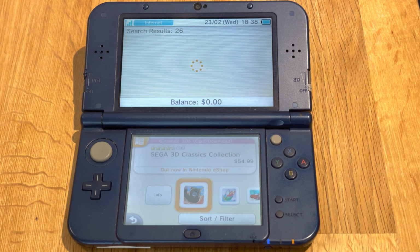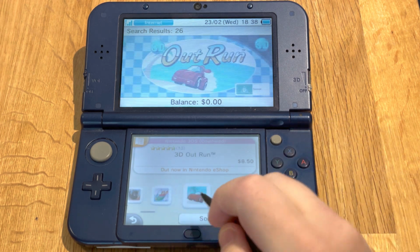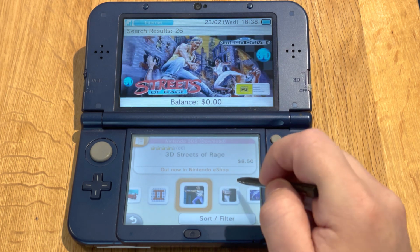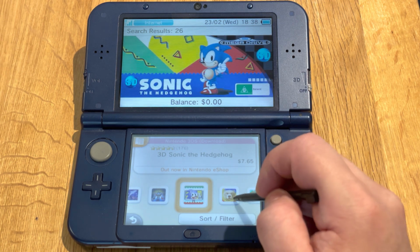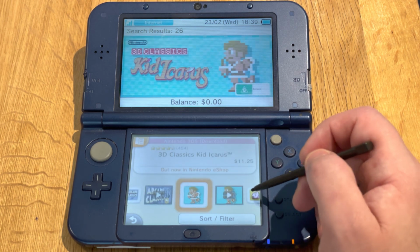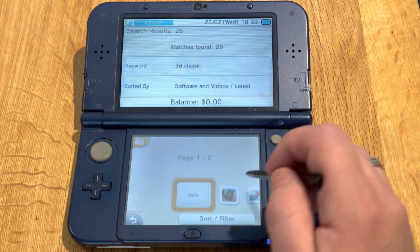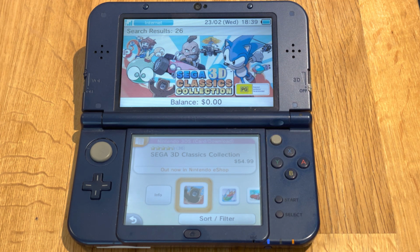I found something else. So I showed you Outrun before. Again, I'm a big Outrun fan, but Sega had released a whole bunch of other of their classics enhanced in 3D. So some of these games are really good, and you can play them in 3D effect, which again, I sound like a broken record. Once this appears, the only way to get it is getting this 3D Classics collection physically.